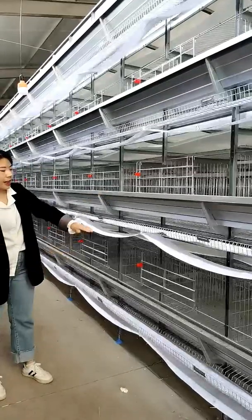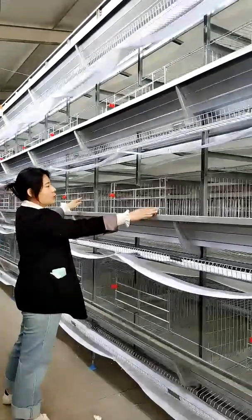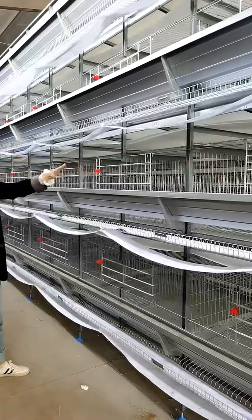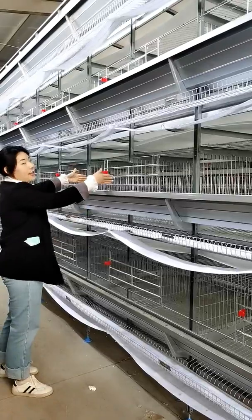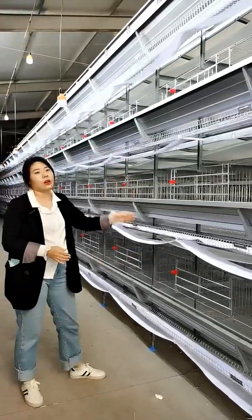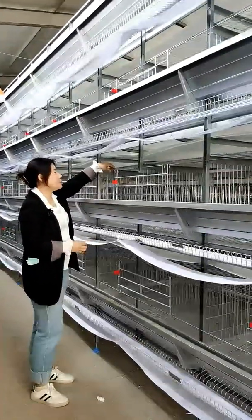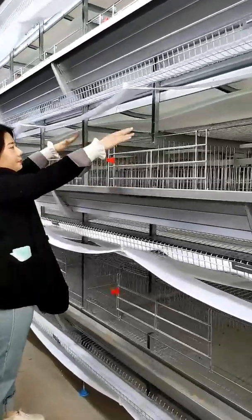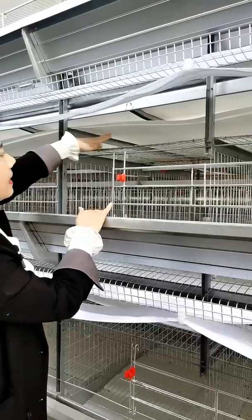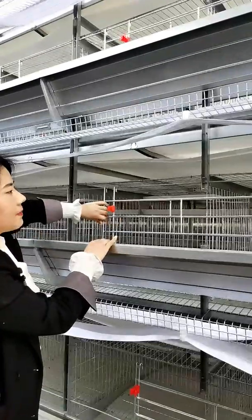You can see it is 4 tiers, 1, 2, 3, 4, and one tier has 2 nests, 1, 2, and on the back there are another two nests. So totally it is 4 nests, and usually one nest can hold 8 chickens. So the 1/4 set can hold 128 chickens. And let me introduce one nest. You can see one nest has some accessories like the top wire, both dividers, the back wire, the bottom wire, and the front door.